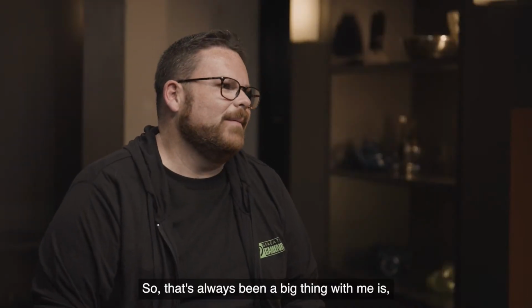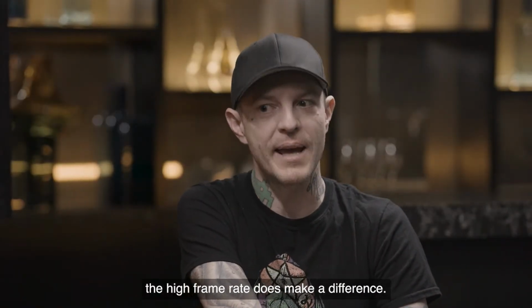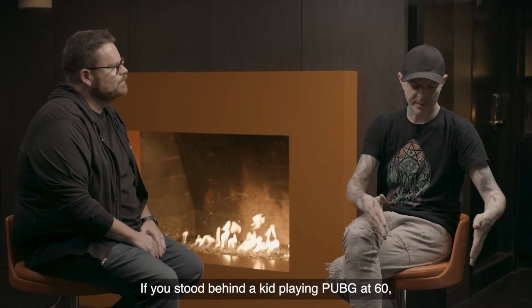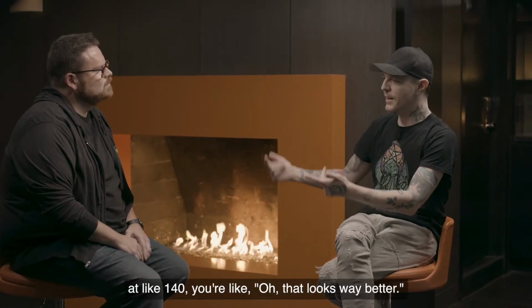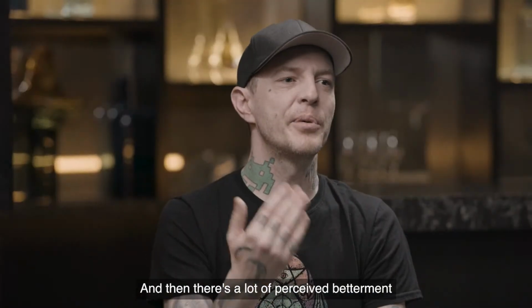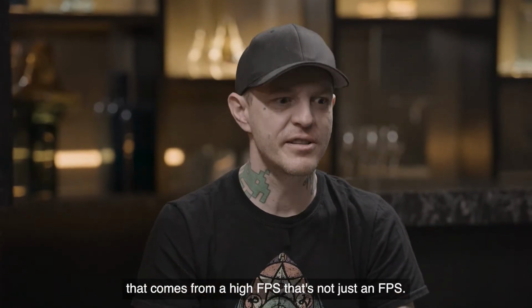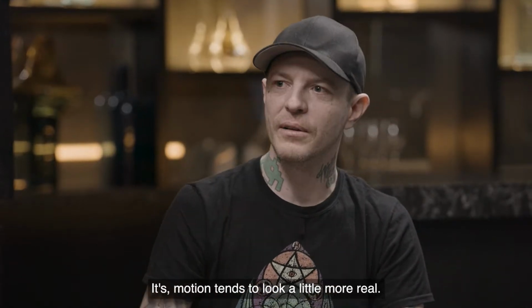So that's always been a big thing with me: the high frame rate does make a difference. If you stood behind a kid playing PUBG at 60 and another kid playing the same game at like 140, you're like, oh, that looks way better. And there's a lot of perceived betterment that comes from high FPS that's not just the FPS. Motion tends to look more real.